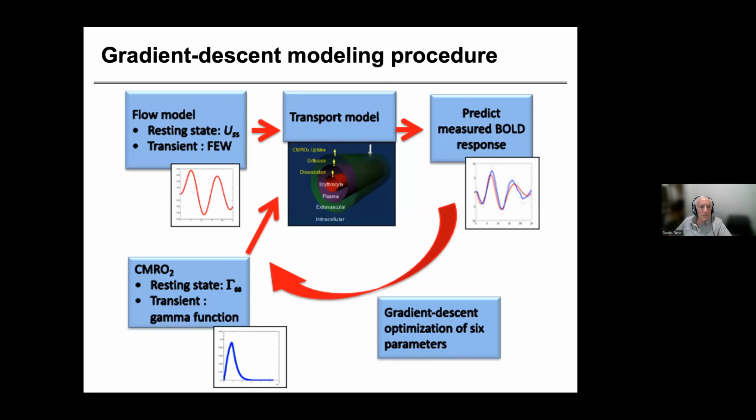And we can use a gradient descent modeling procedure so that the flow model has a set of 3 parameters to describe it.